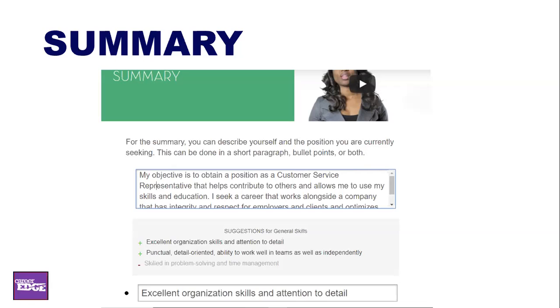So this individual says, my objective is to obtain a position as a customer service representative that helps contribute to others and allows me to use my skills in education. I seek a career that works alongside a company that has integrity and respect for employers and clients and optimizes customer service satisfaction and growth. So that's a pretty generic statement.